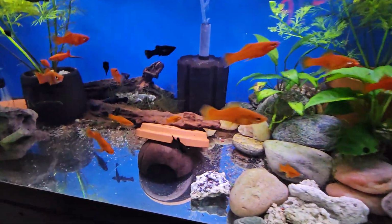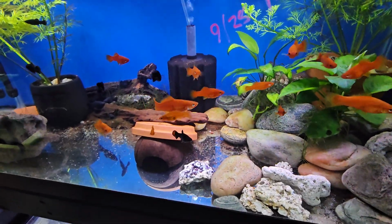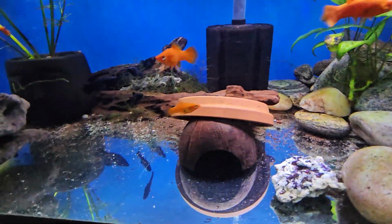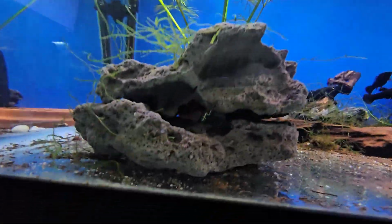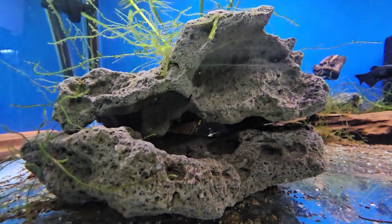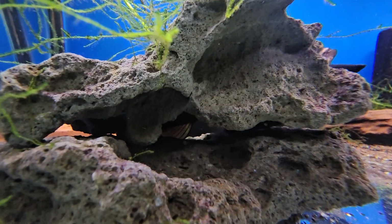What else? Hopefully they'll breed some more. Seems like he's back in his cave again. Oh, nope, there's the other. I think there might be the female in that rock. I don't know if you can see in there, but she's in there. She's between the rocks. I see the orange fin.